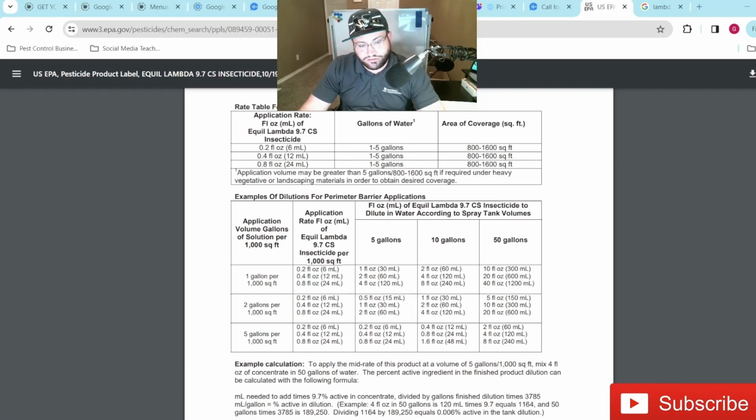Now, this is where the math can get a little tricky. This math is based on 1,000 square feet, and like I said, in our example here, our math is based off of 660 square feet. So what do we need to do? Well, if we're going with the 0.4 fluid ounce method, then instead of going off their calculation for 1,000 square feet, we're just going to multiply that times 0.66, because 660 feet equals pretty much right at 66% of 1,000 square feet. So instead of putting, say, 1 fluid ounce in for every 5 gallons of water, you only need to put in about 0.66, about 2/3 of an ounce, per every 5 gallons that you're going to mix.